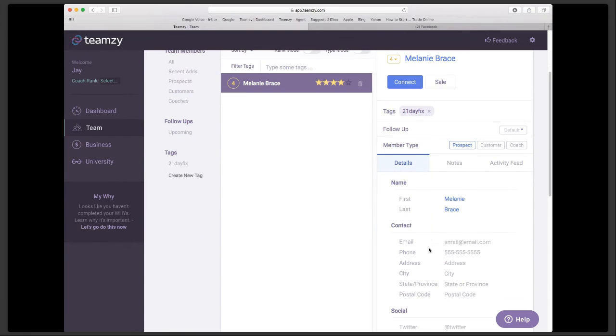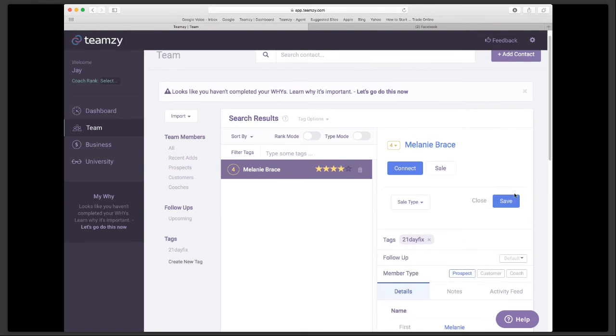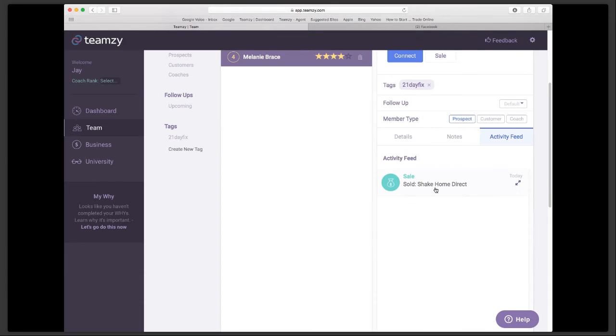Okay, so I can alter rankings. I can remove someone outright. I can log a connection like we did a moment ago, or I can actually log a sale. So let's say that Melanie and I have connected multiple times, and you know what? I just set her up with the Shape Home Direct. So I can actually log that and save it, and I have that activity record.